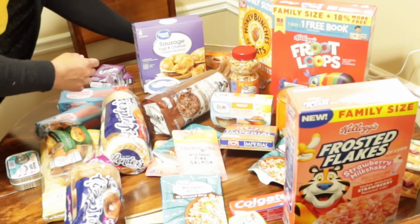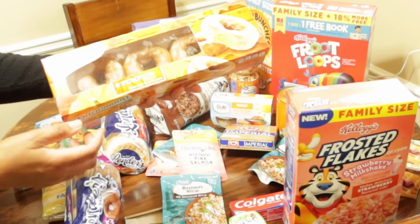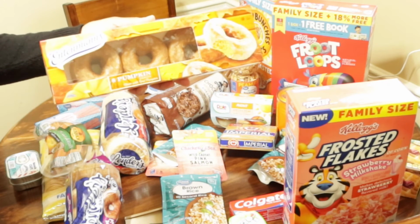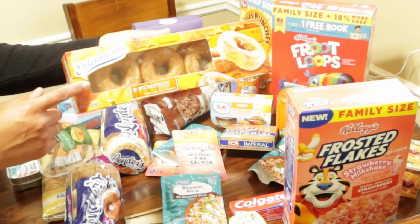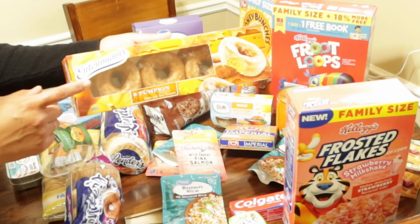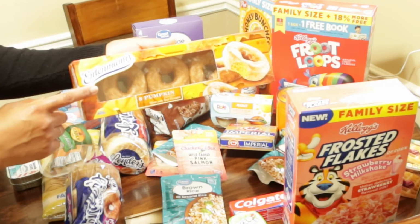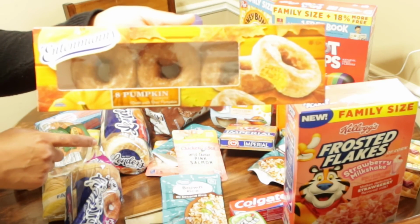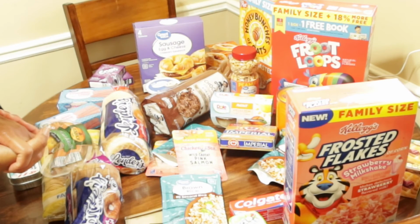And last but not least, we had to get something for the season, the pumpkin donuts. When you remember something from last year, because that was the last time I got these, I normally don't like pumpkin things, but these donuts, the pumpkin flavor, oh yes! These are delicious. Make sure you try them. That is all that we ended up getting for our haul today.